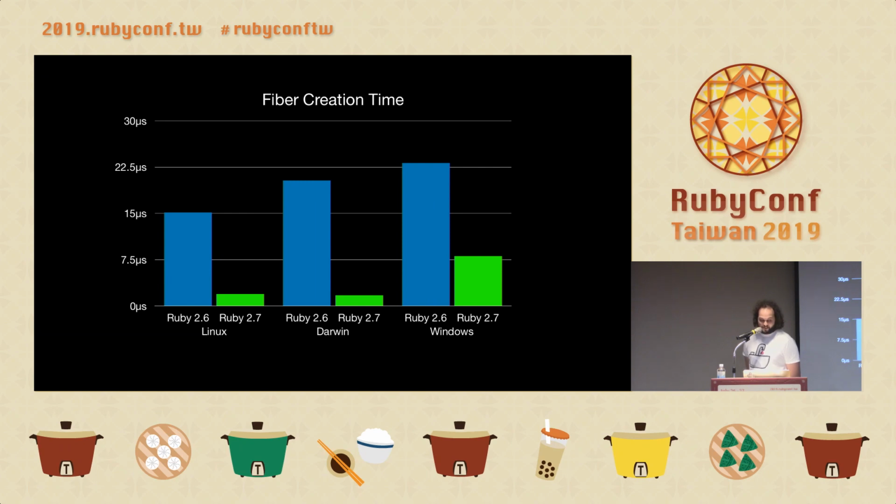The improvement was very impressive, between 7 and 11 times on platforms we care the most about. And it makes fibers very inexpensive to use and reuse.